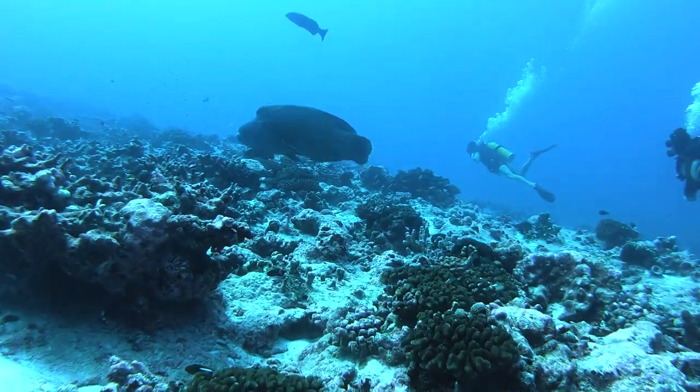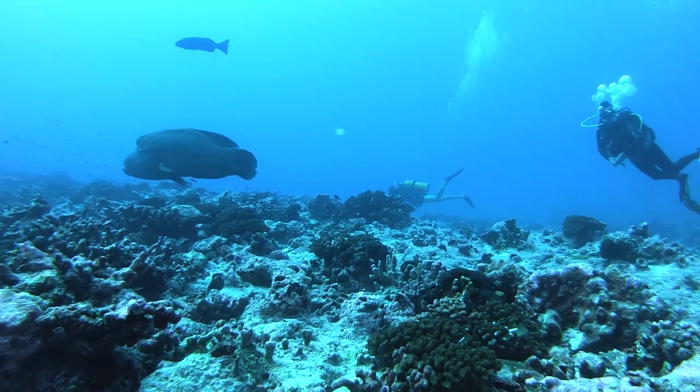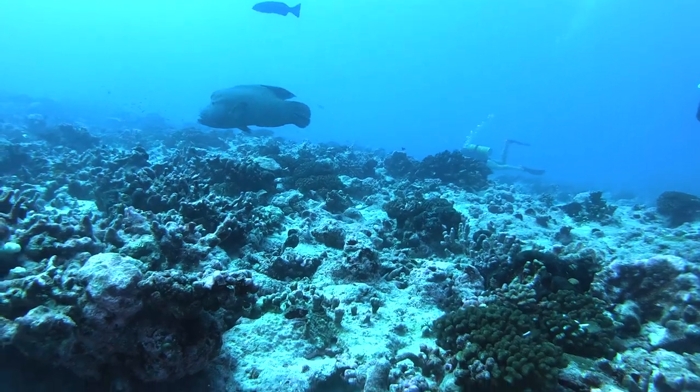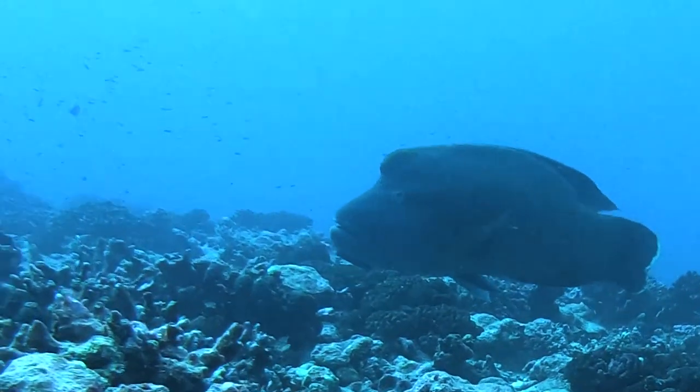That large fish is an Apollyon wrasse. What a beautiful sight! They're not often seen unless in protected waters, such as the coral reefs of Fakarava, because these fish are also good for eating and they've been hunted.